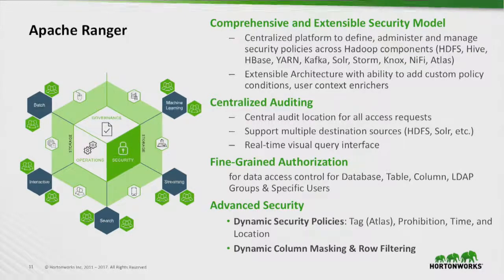In addition, we also added dynamic column masking and row filtering, and we'll see some examples of that when we run through the demo. These capabilities have been around for the past couple of platform releases. These went out in Ranger 0.6, and today we are at Ranger 0.7 with the HDP 2.6 platform. So these have been around for a while and in production at several Hortonworks customers.